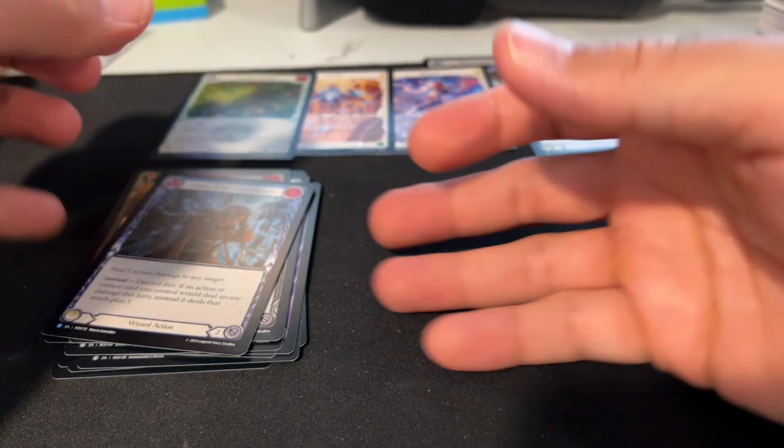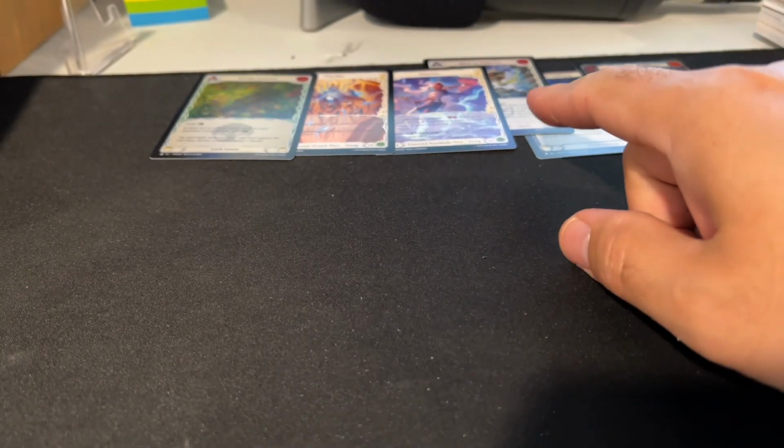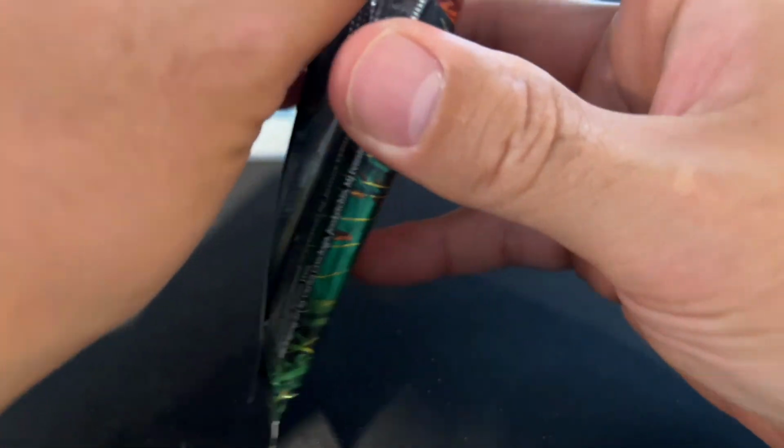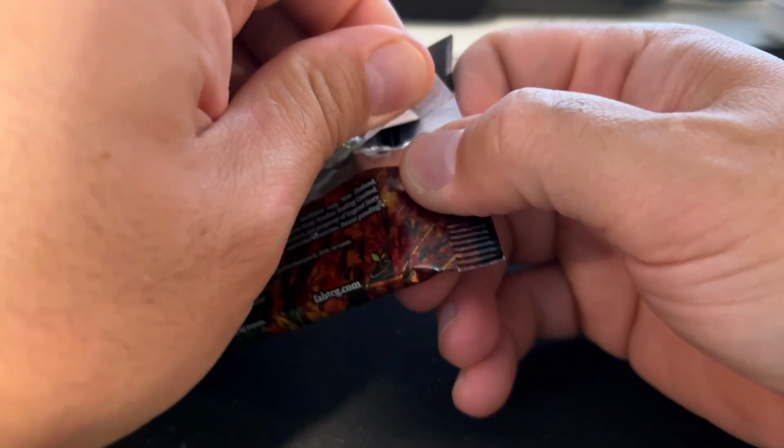Foil there. Alright, so I think I'm going to do one more pack, and then we're going to look some of these up and see if we just got a heap of trash here, or something else.